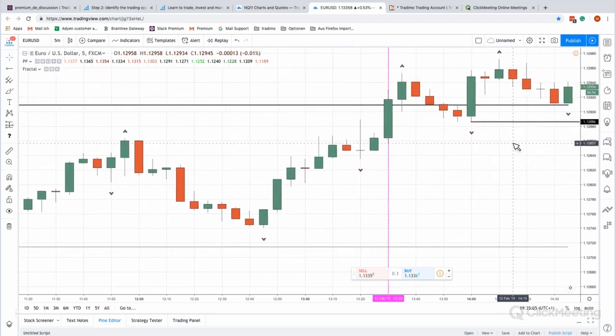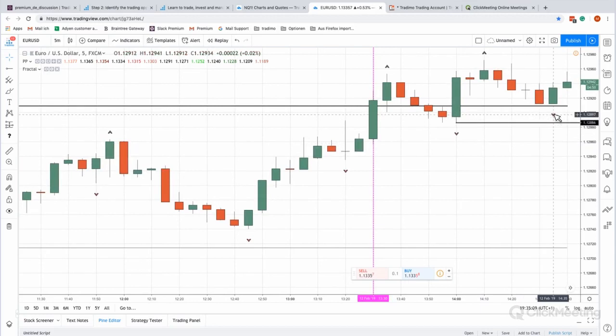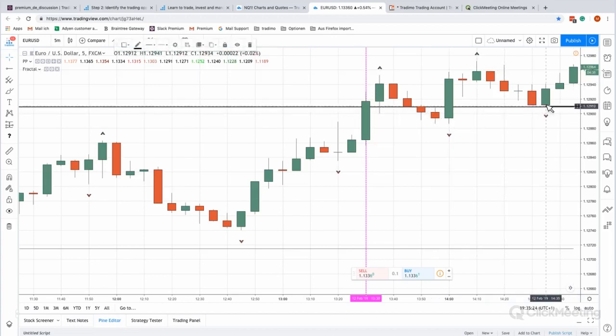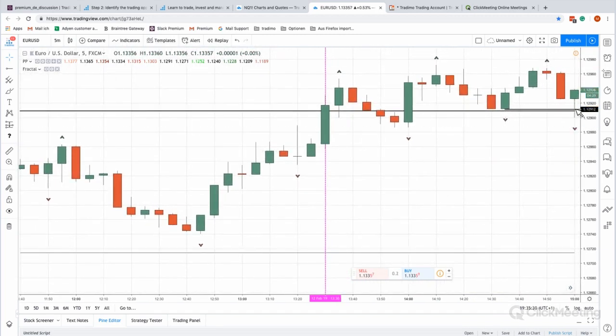Nothing happens, but here we have a new, higher down fractal, and we need a confirmation. The confirmation has happened now, because the second candle to the right-hand side is confirmed, and now we are waiting for this level here to be broken. And this is happening. At this time we have a broken down fractal in our uptrend, which we determined in the 30-minute chart before. So this is the second step of the beginner strategy.